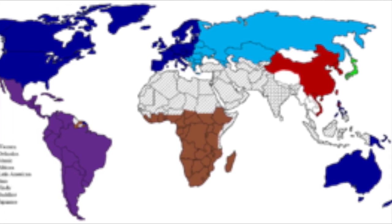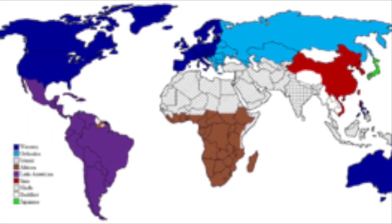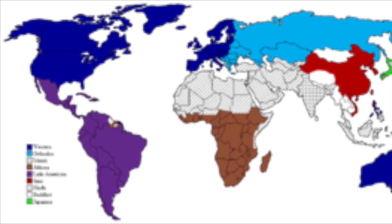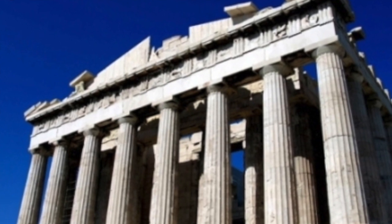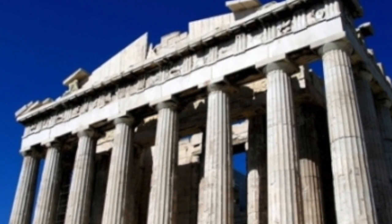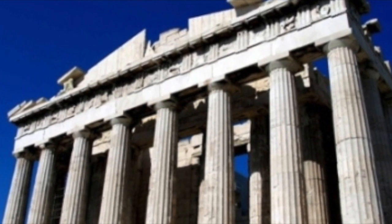I don't know whether the Romans would still have conquered the Greeks and Celts, but we can be sure that in later years, Western civilization would be very different, with far more Germanic and Celtic influences, and far less Greco-Roman influences, that is, if Western civilization existed at all.